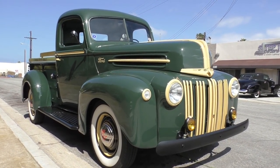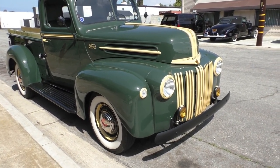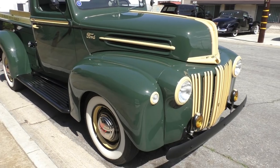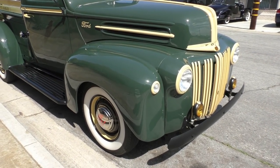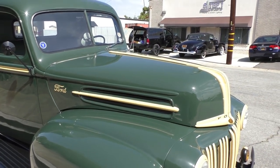Beautiful day here in Newport Beach. What a cool looking truck. Underneath the hood is where we get to the fun. He's hopped it up. It has the actual original matching number engine underneath the hood. We'll spend some time underneath the hood and we'll let you hear this run. You may have already heard it run just a little bit.